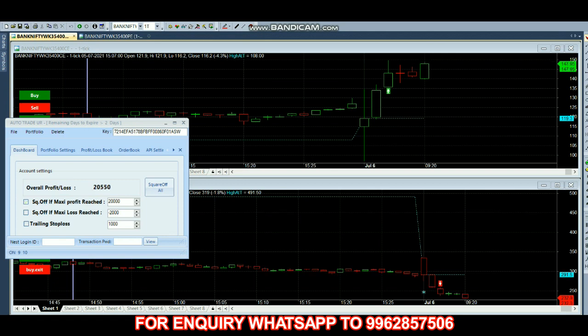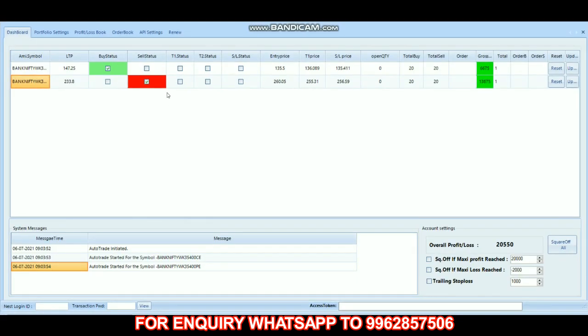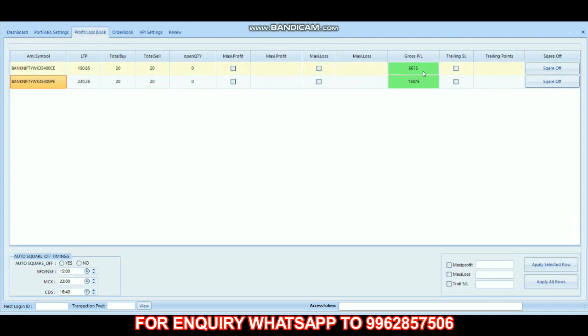So it has reached the target now. In the call option we have 6,675 profit, and in the put option we have 13,875 profit, you can see here. So let's see the order book now.